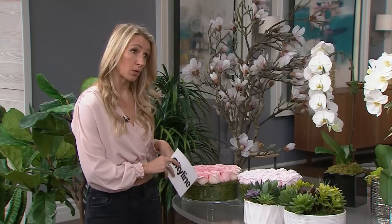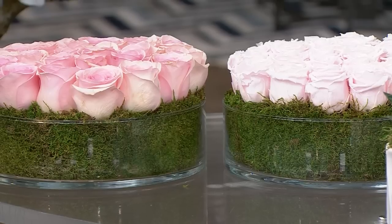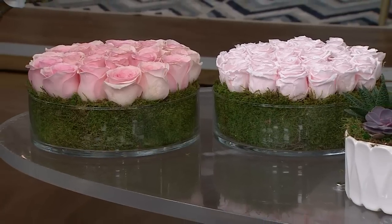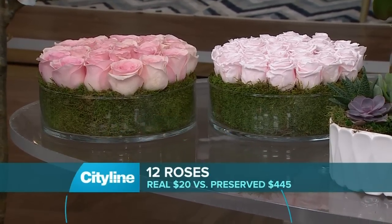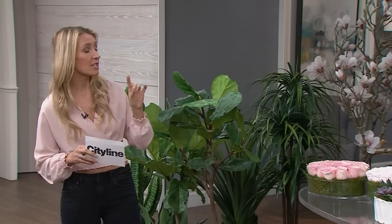So these are real roses, okay? These ones are actually preserved. They take the sap out of the roses, they fill it full of glycerin, and they last for 2 years. So these ones are going to last for 2 years? Exactly. So they're almost like a real. Well, they're real. They've just been modified a tiny bit. Right. And they last 2 years as long as you don't touch them.